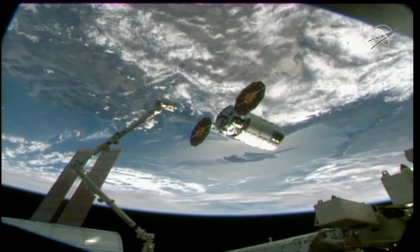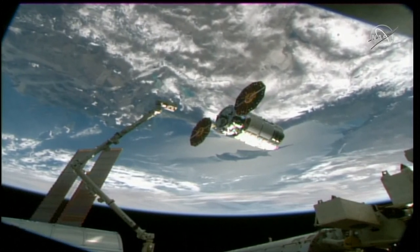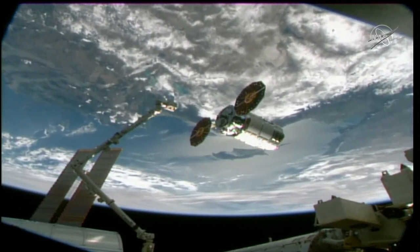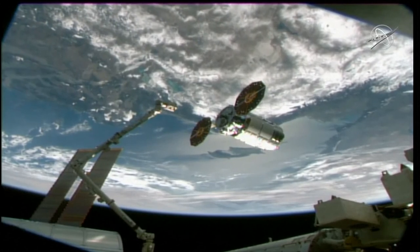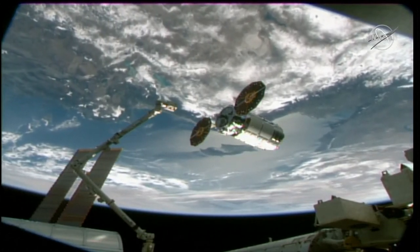Station, Houston on 2, confirm the capture point hold for step 8 and 1.102. Station copy, step 8, 1.102, in work.